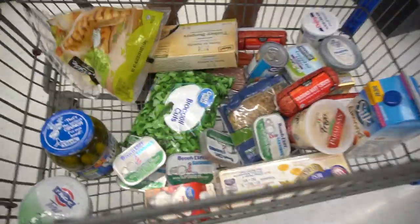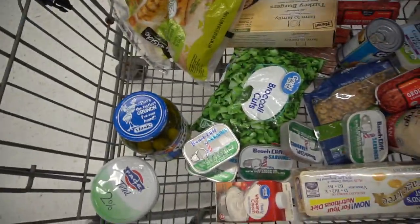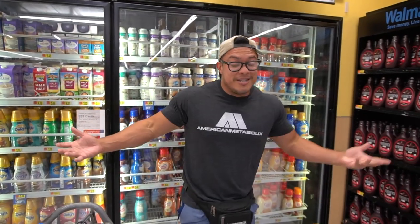So here it is, guys. This is my keto Walmart grocery haul for weight loss, to get that summer beach body, to burn body fat. And again, I don't even know how much it's gonna cost. I guess we'll find out here in a little bit. But this is pretty much a weight loss grocery haul on a budget, because we're here at Walmart. Everything's cheap here at Walmart.